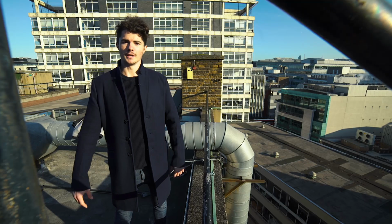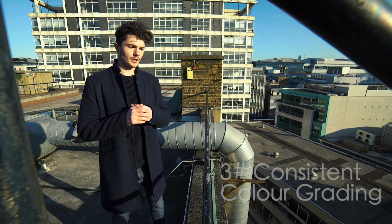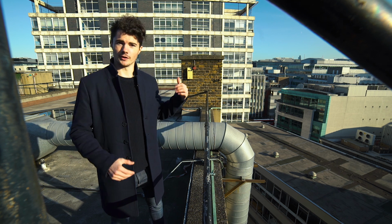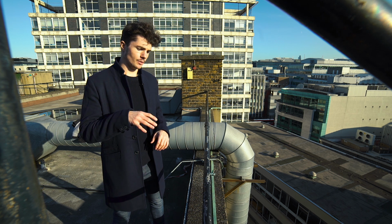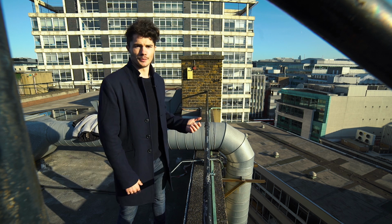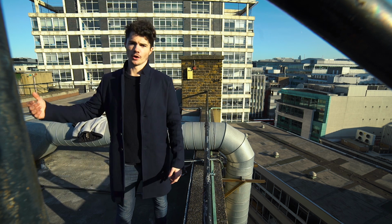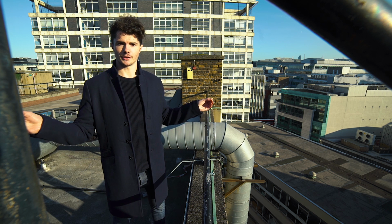So the third point is the colors and keeping them consistent throughout your video. This is really important when you're filming in different scenes like we were talking about earlier, but it's also really important when you are filming with different cameras. So for example, you've got a GoPro, you've got a DSLR, you've got an iPhone, maybe even a drone, and making all that footage look consistent. It's having a consistent color correction throughout.